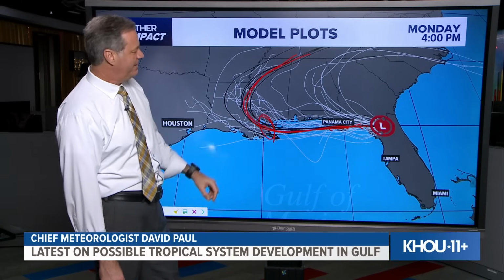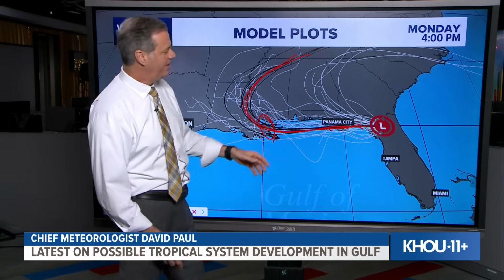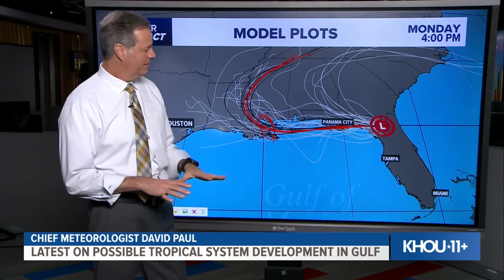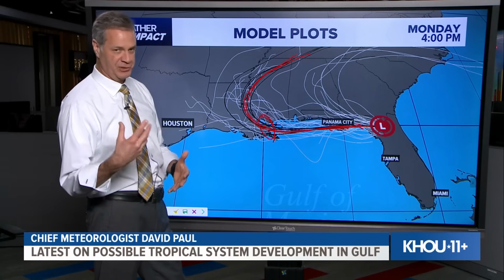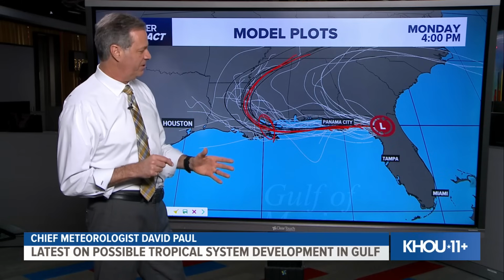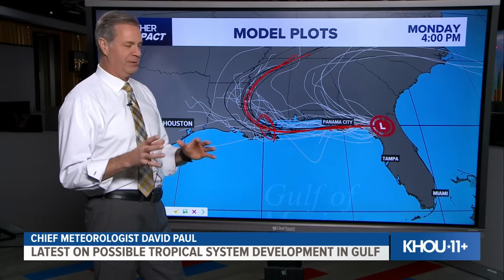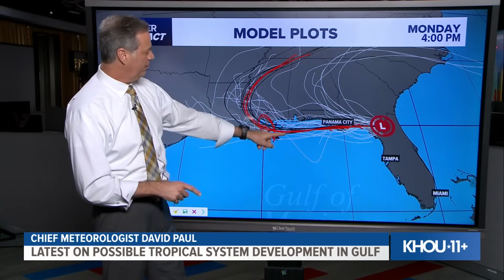On a track like that, it's going to be quasi-interacting with the landmass. That will inhibit its rapid development, but it does keep the center just offshore over very warm water. The warm water would be a pro as far as it developing into a more organized, more intense circulation. And that wind shear is still there. And again, we'll look at the wind shear in a little bit. It will kind of come and go, but if the wind shear stays strong, that will also inhibit its potential wind strength development.